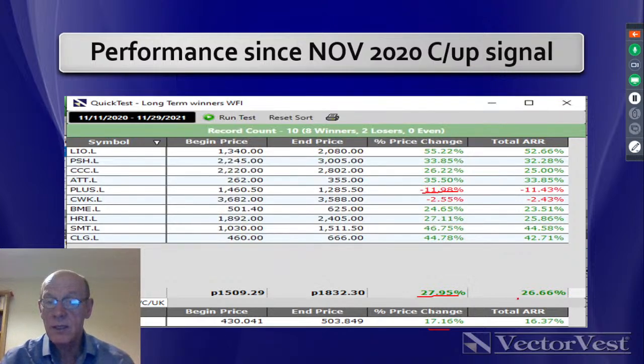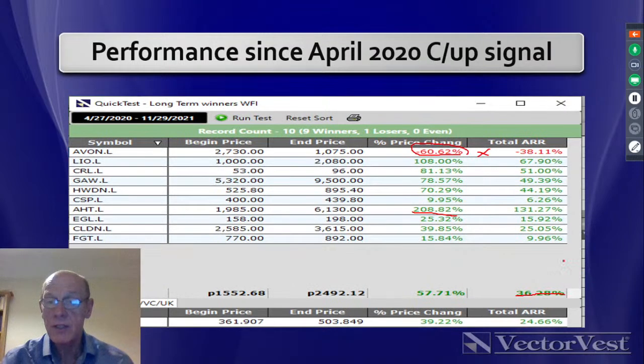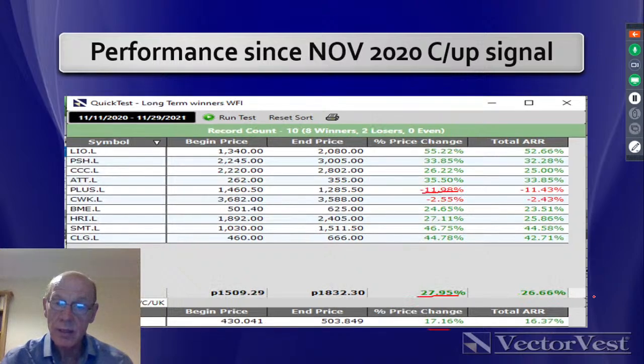That is the total annualized rate of return. 16% and 26% over the last year. Over this period, 24% and 36%, but that's abnormal because that's off the COVID low last February.